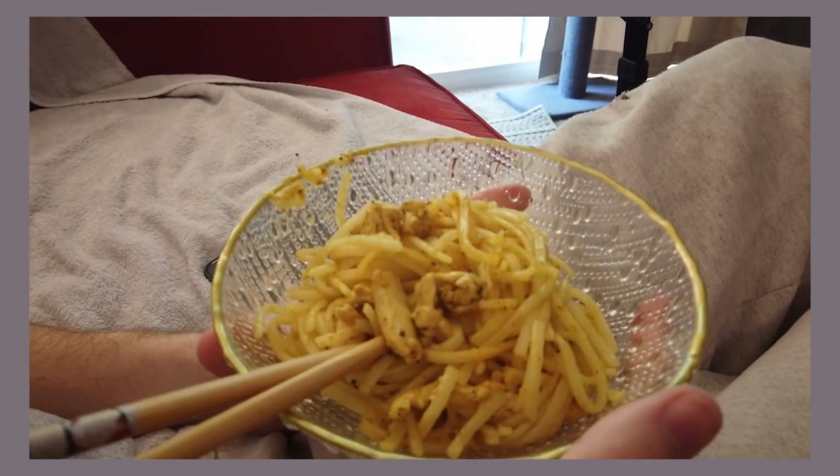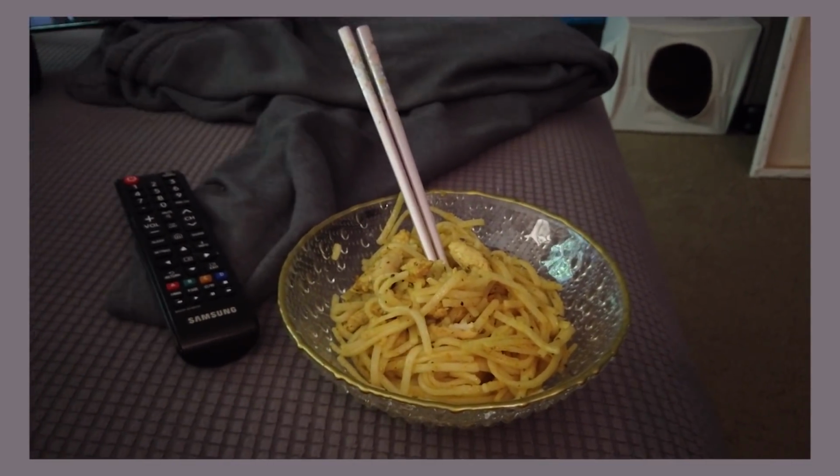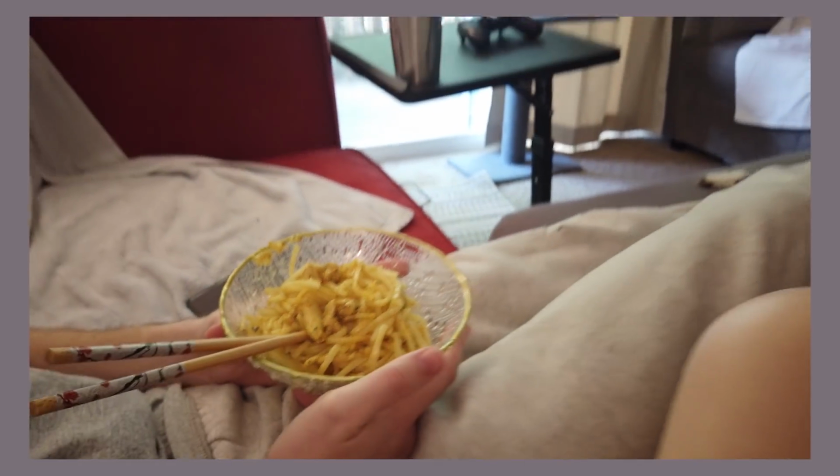Kind of turned into a gummy mess, but that's okay. We out here be trying. I'm not a big fan of the bigger noodles, but I haven't made Singapore style or stir fry noodles in forever, so take a bite. What do you think?